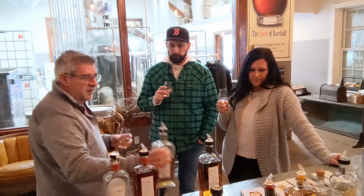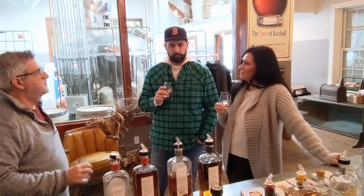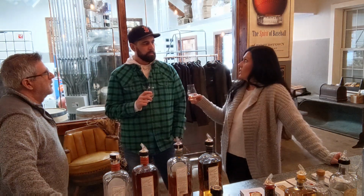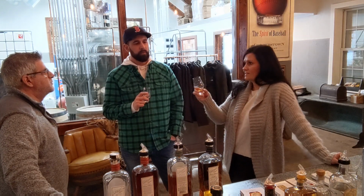Pumpernickel, rye bread, caraway, black pepper. Spicy. Very spicy. I get spice to it. I don't know if I get cherry in there at all, but there's some cherry. There's a sweetness in there. Well, there's the corn. True, there's corn in there. And you're also getting cherry from that red wine barrel. Oh, there you go.